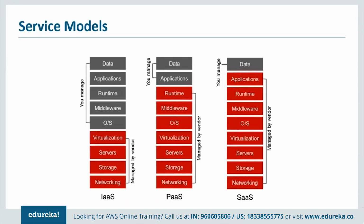To give you another example, think of it as eating a pizza. Now, there are various ways of doing that. One, you order it online. You sit at home, you order the pizza, it comes to your place, you consume it. That is more of your SaaS, that is software as a service. You just consume the service. Next is your platform as a service.